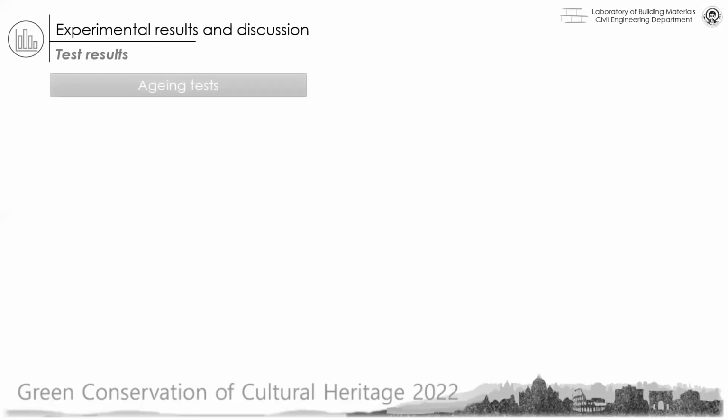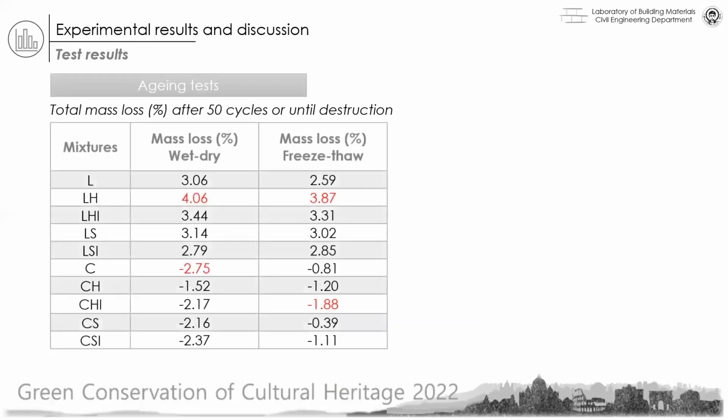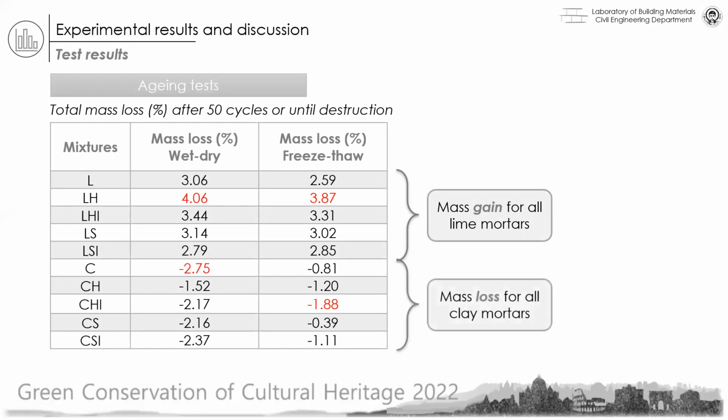Moving on to the aging tests that were conducted, which were also heuristic tests, the total mass loss after 50 cycles or until destruction was presented. Here it is observed that all lime mortars presented in all cases mass gain, with LH showing the greatest mass gain percentage, while clay mortars had mass loss after the conduction of the aging test, with CHI having the greatest loss value in freeze-thaw cycles.